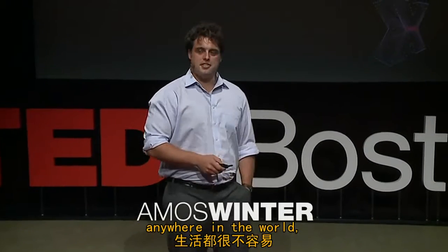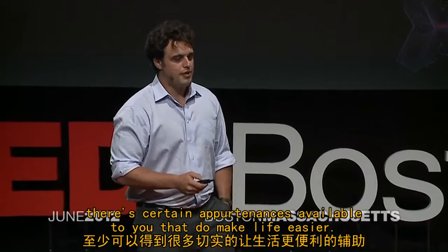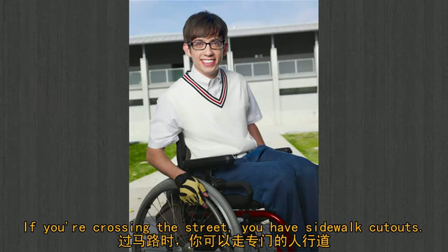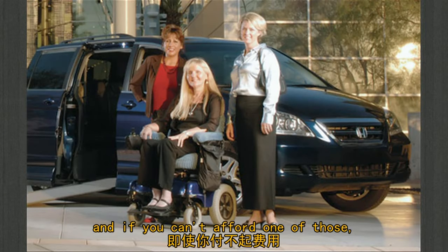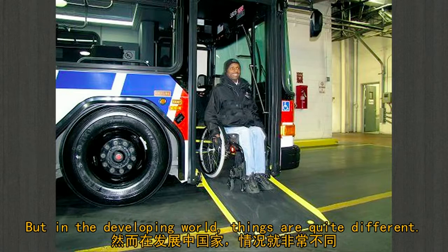Living with a physical disability isn't easy anywhere in the world. But if you live in a country like the United States, there's certain appurtenances available to you that do make life easier. So if you're in a building, you can take an elevator. If you're crossing the street, you have sidewalk cutouts. And if you have to travel some distance farther than you can do under your own power, there's accessible vehicles. And if you can't afford one of those, there's accessible public transportation.